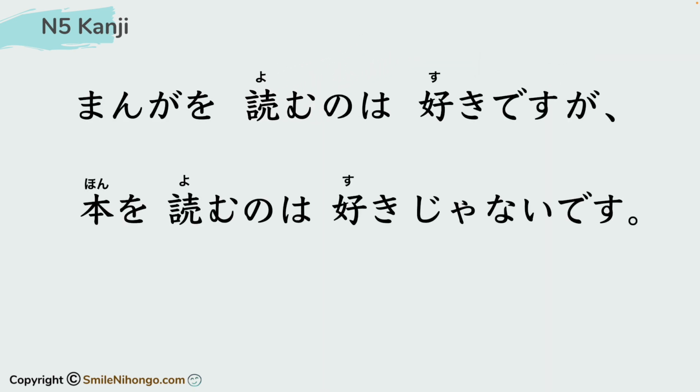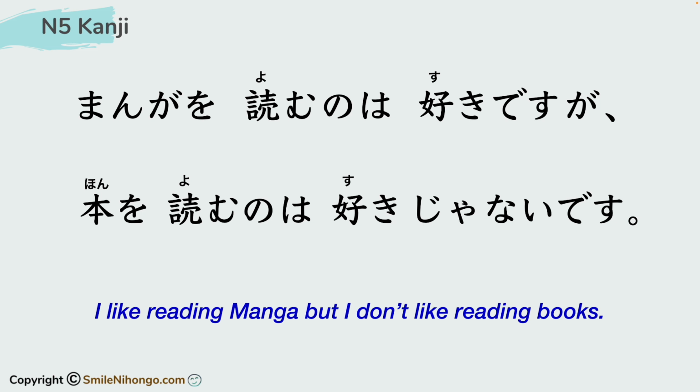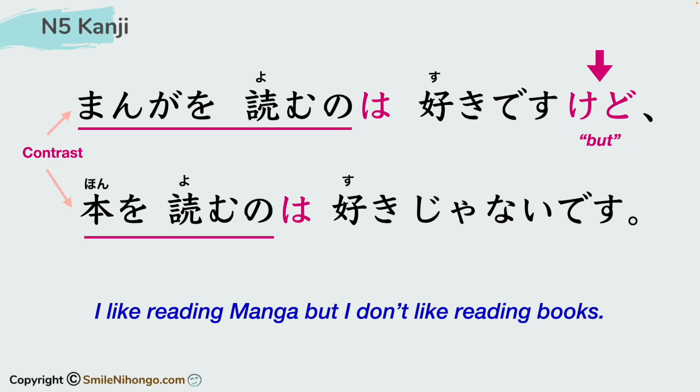The sentence is quite long this time. I hope you understand its meaning. 漫画を読むのは好きですが、本を読むのは好きじゃないです。そうですね。It means, I like reading 漫画 but I don't like reading books. This が here is a conjunction meaning but. You can also use けど instead, which is a little less formal and more conversational than が。These particles は are contrast markers and highlight the contrast between these two things that this person likes doing and doesn't like doing.